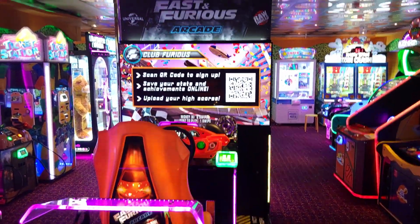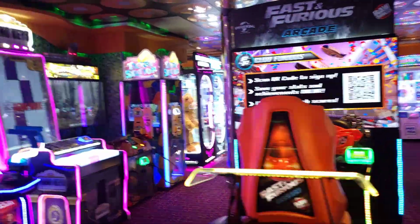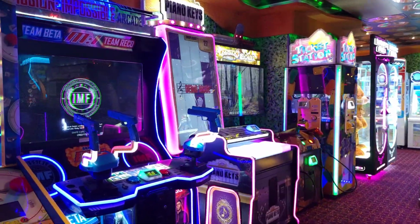Their arcade's kind of nice. Their arcade is nice. Fast and the Furious. I know several of our children that would spend a lot of money in here.